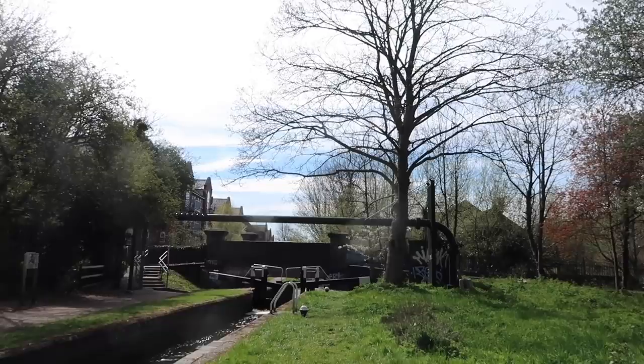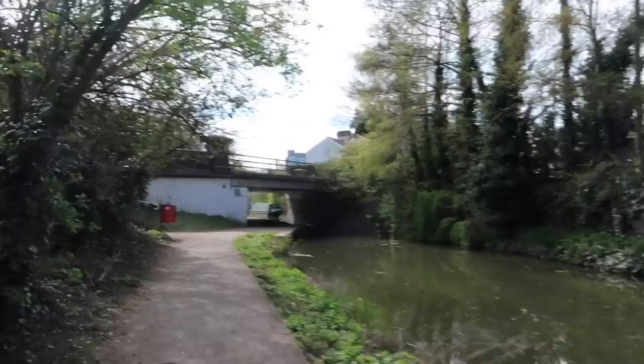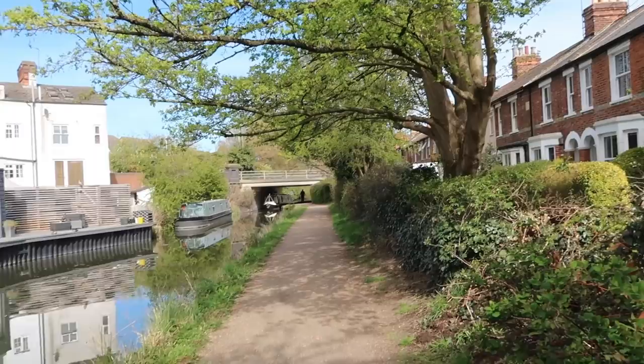So this bridge coming up is Mr. Warner's nemesis. It's a really narrow bridge with a little bit of a turn to the canal. The trouble is because Nutshell's so long, she doesn't clear the whole of the bridge before Mr. Warner has to start turning. Slow and steady.